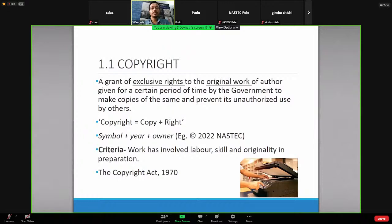At the same time, those rights also protect against anyone who wants to do illegal activities like copying those works without proper permission. Hence, we can say copyright is a very unique type of right in the whole IP regime, which actually urges you to make copies through a proper permission channel. The word copyright is made up of two words. One is copy and one is right. So you have a right to copy.